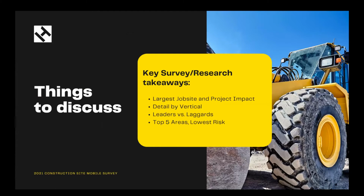So a couple of things to take away for today. Areas that have the largest job site and project impact that we're seeing on actual projects from a mobile perspective at Hammertech, also detailed by verticals. Which verticals have the biggest opportunity? Certainly there's a difference between leaders and laggards in our industry, in terms of who's really out there leading the cause. We're lucky enough to work on a bunch of projects that have a lot of leaders, and of course there are also the slower-moving ones behind us.